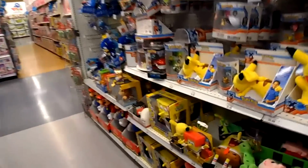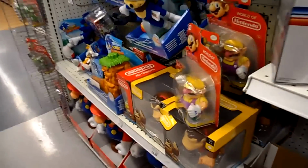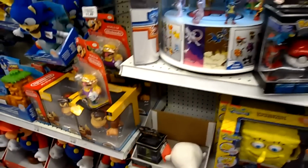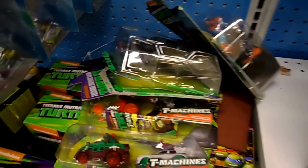World of Nintendo stuff. Yeah. It's a shame that the World of Nintendo stuff is just about as good as the Figuarts. Mario. It's kind of nuts. Trying to see if I could score some Mausers, not happening. A bunch of open packages. I don't even know what they would want to take out of this package. It's not like there's any Build-A-Figure parts.